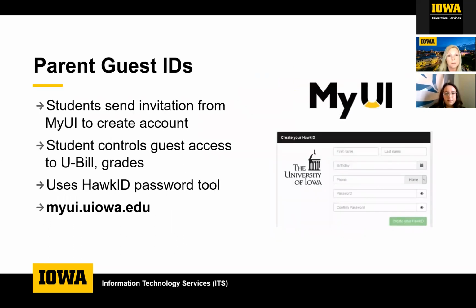So the other thing that we want to talk about while we're still talking about accounts and account access, and I'm sure that you may have heard this already, is that your students can send an invitation to their parents to create an account in MyUI. The number one question that we get about this is, we have a lot of parents that call us and say, hey, my student sent me the invitation, my account's all set up, I log into MyUI for my student and I can't see anything. It's because your student needs to give their parents access by checking some check boxes in MyUI so that the parents can see the U-bill and your grades.